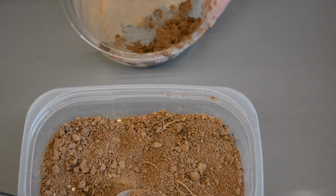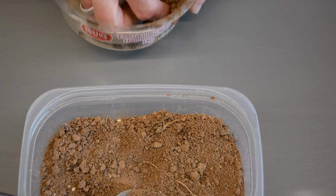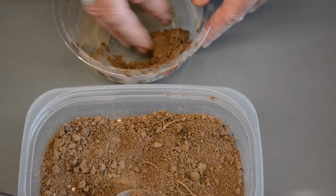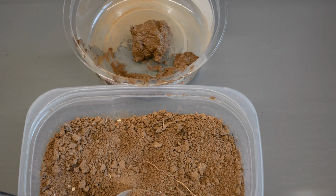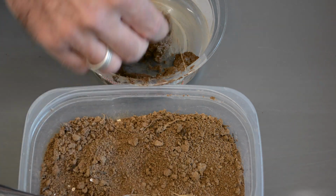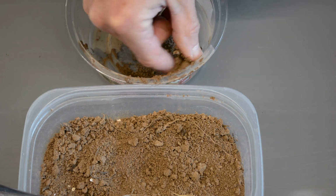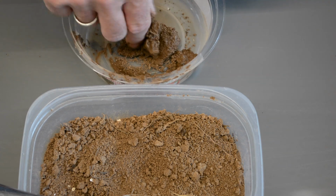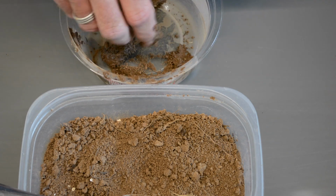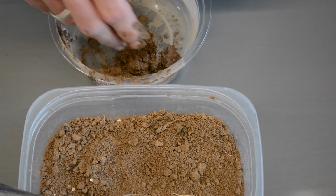Here's some mud that I had in progress. Hopefully everybody's played in the mud. This mud right here, it's a little too sticky, so I'm going to add some dirt to it. My fingers are all getting clumped up. I'm going to add some dirt because we don't want it too sticky, because then it just sticks to our hands and it doesn't mold into anything.